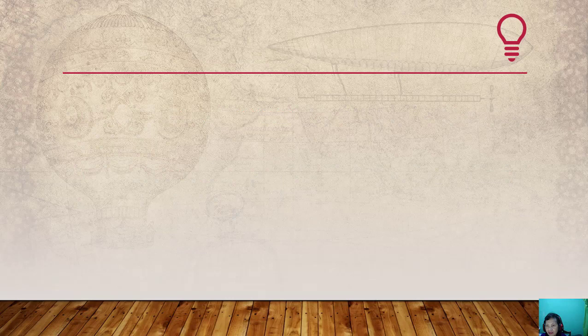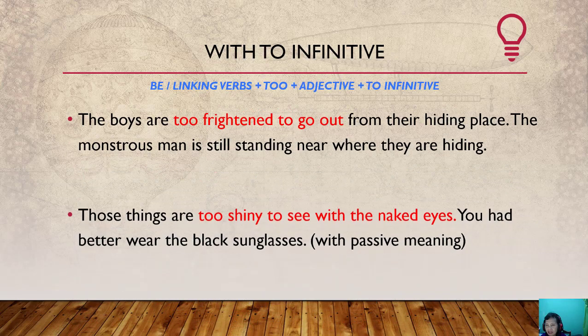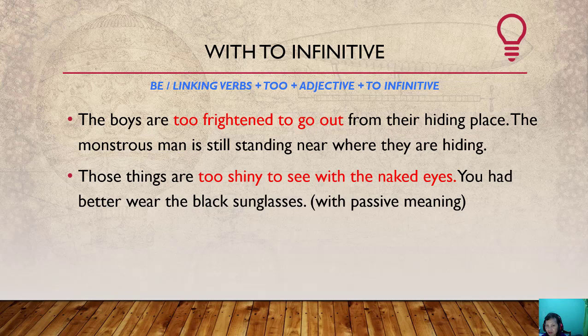Okay, the next is a different construction from the previous sentences. In the previous sentences you just have "too" and then adjective, but now we have "too" adjective with to-infinitive. The boys are too frightened to go out from their hiding place. The monstrous man is still standing near where they are hiding. So look at the construction: too frightened, "too" adjective, and then to-infinitive, to go out. So the feeling of fear is quite high.